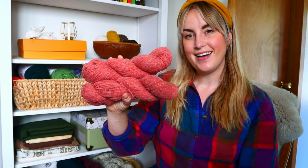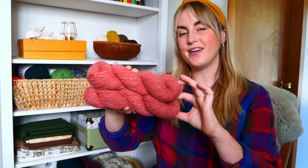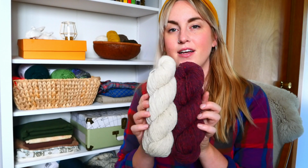This one is going to be for my friend Bethany, who took the photos for me. So this is one of her favorite colors, and it's going to look so nice on her. I'm excited for when it's completed. The next set of, yes, some more Brooklyn Tweed Loft is these two colors right here.